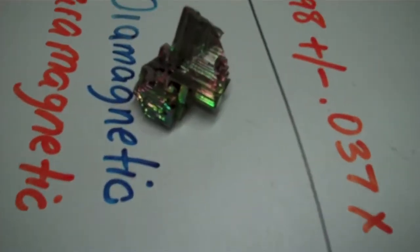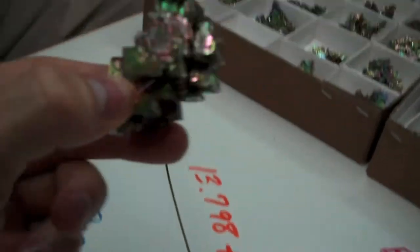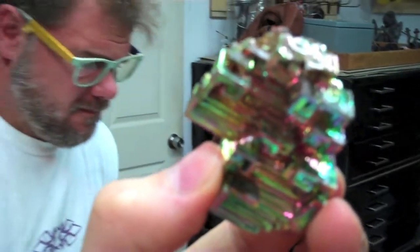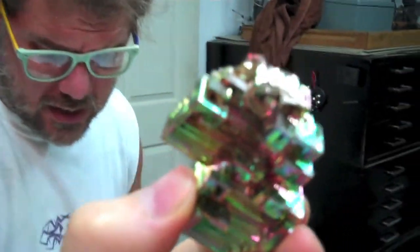So, I remember first finding this stuff at a show, buying for the shop, and I just could not put it down. It was too interesting, it was too colorful, but it just kept capturing my attention and my energy. I just couldn't put it away. But the fact that it's diamagnetic, I found was really interesting for me.